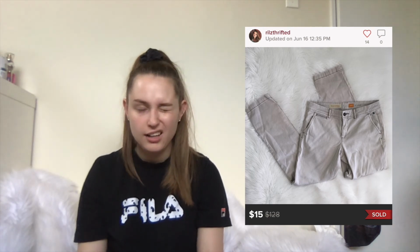All right, next I sold these Anthropologie chino pants. I don't know if I'm gonna continue picking up Anthropologie chino pants. They don't sell very well, obviously. As you can see, these only sold for $15. I paid $5, 11, 10, 9, 8, 7, which only leaves you with a $7 profit.